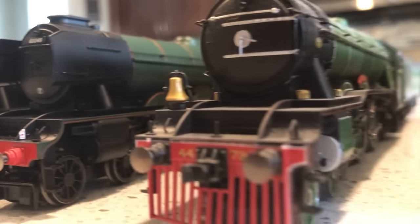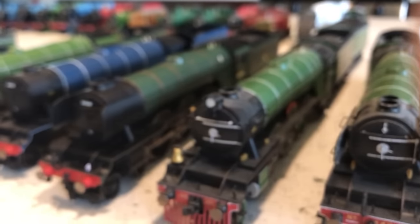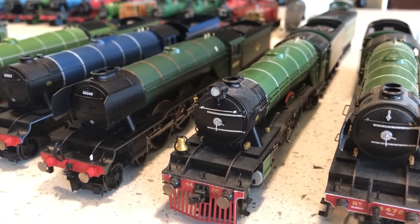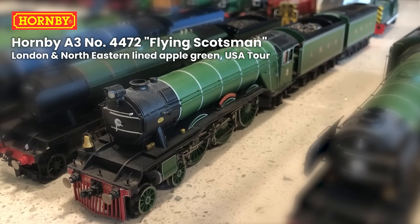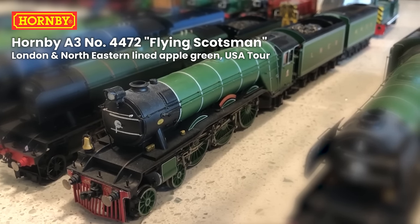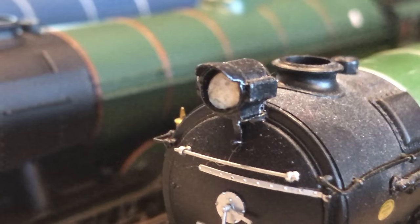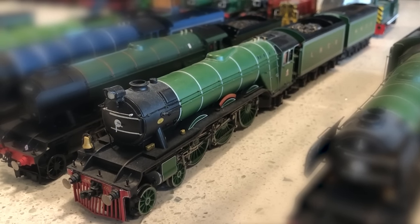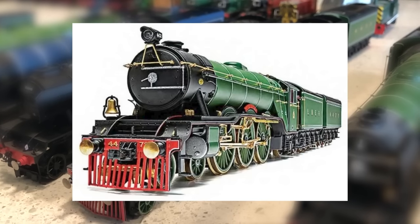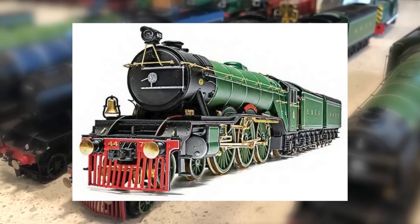Next is the kingpin of my collection, my trophy engine, my baby, my literal child. You touch this thing and your hand comes off. The USA Tour Flying Scotsman, complete with the second tender, cowcatcher, and bell. I added the headlamp myself because I didn't think it looked complete without it. This is specifically the 2013 model, not the crappy 2021 with the gold plating. Seriously, Hornby, what were you thinking with this?